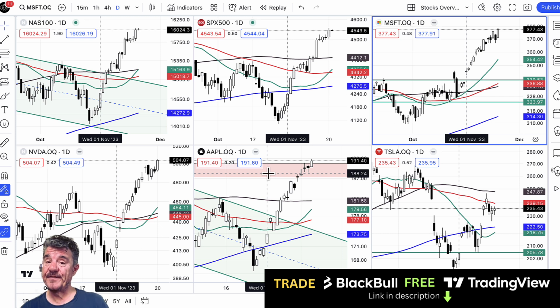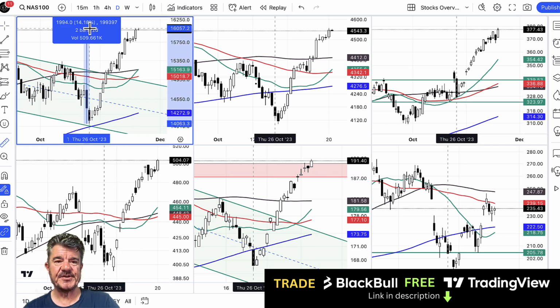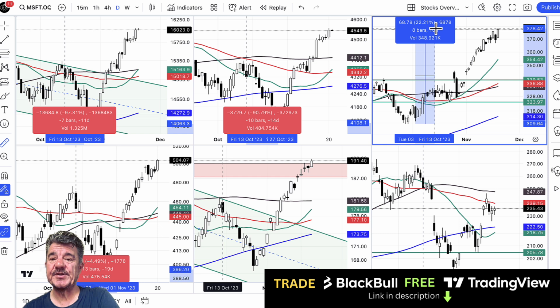The only thing I do know for sure is that these markets are incredibly overextended. This rally from the recent lows on NASDAQ has been 14.2%, and that's all taken place in the better part of 2 weeks. And on S&P, we got a 10.98% rally, call it 11%, and that also took place in the space of about 2 weeks. But look at Nvidia. Nvidia has rallied 27.4%, and Microsoft has rallied 22.1%. So huge rallies. What I said earlier is the only thing I do know: these markets are incredibly overbought and we should get a pullback down to some of the moving averages and the support levels below us.